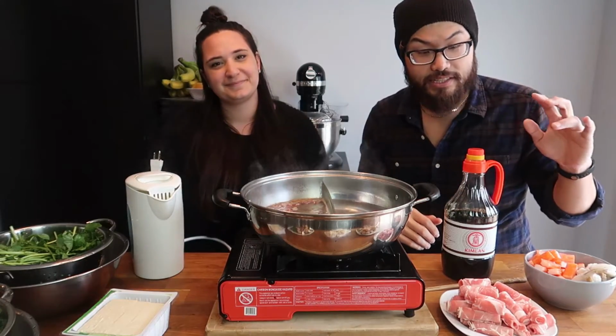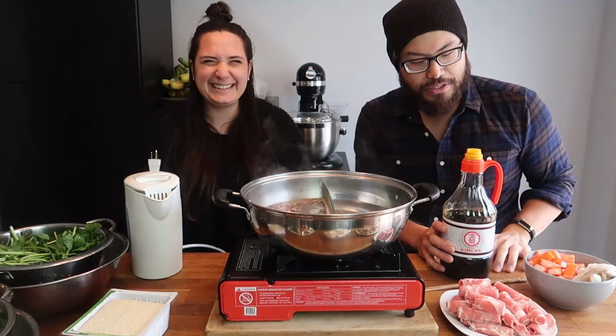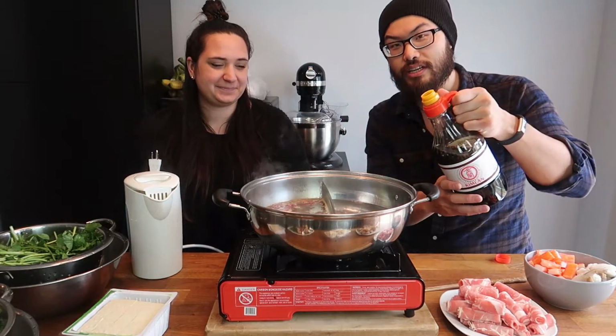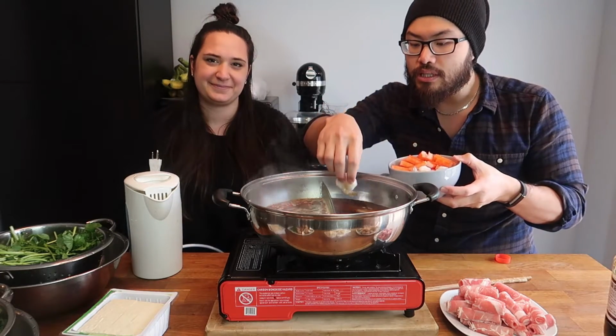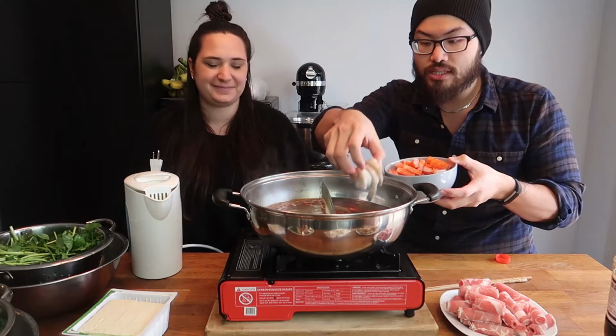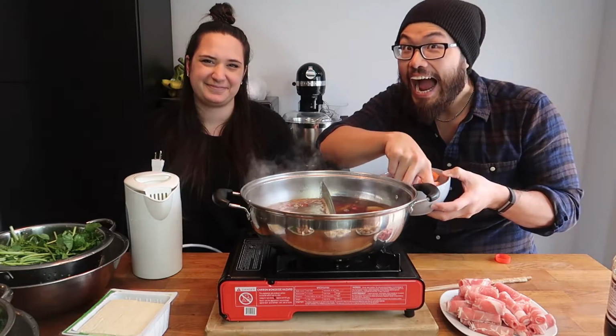All right. So this version is quite simple. There are a few tricks to it. Usually we would put some daikon in this as well, but again, coronavirus, no daikon, boo. So all that's gonna go in here is literally a tablespoon-ish, 1 or 2, of soy sauce, and we're gonna put our shrimp in there right away. We have approximately 10 shrimp in here, and we're just gonna let that cook until we basically cook this crustacean's shell into a broth. And then we're good to go.